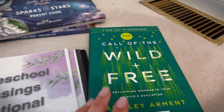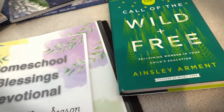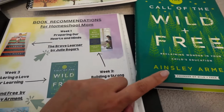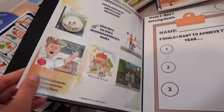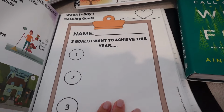I have this book over here which I have already listened to audio style, but I want to read it. I like reading books. In my add-ons, I actually have book recommendations, and one of them is called Wild and Free, and I want to reread this again. So I have a bunch of book recommendations for you and your kids, and there's more if you click on the link. You'll have it as a PDF.